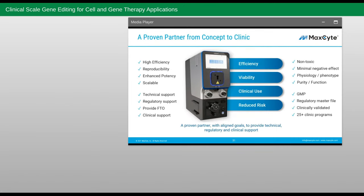At MaxCyte, we have a partnership approach to our science. We have a globally distributed, goal-oriented field applications and sales team. We have a very experienced in-house R&D team. We also have a skilled quality and regulatory affairs team who handle our FDA master file and quality documentation.